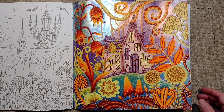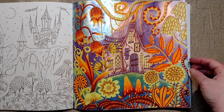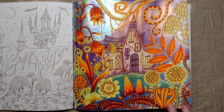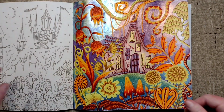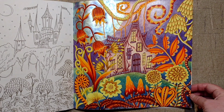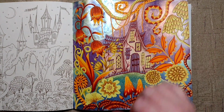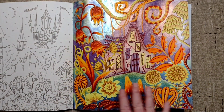So yeah, I tried to stick with just two color schemes for these weird plants in the foreground there, to really make them pop, as if you're looking through to the creepy house there in the back. So once I actually started working on this, a long time ago I did the background here, and then another time I did all the painting.